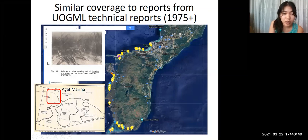This photo shows an underwater view of some Enhalus around this area, and you can see it looks like it has stuff growing on it. So it's likely that they've had epiphytes growing on them. It's not necessarily like there's been greater epiphyte coverage or something like that. That's pretty normal.